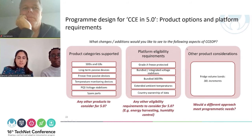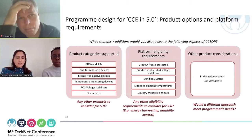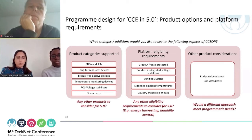So within the new CCE program and what we're thinking through, we wanted to share some of the considerations around which product options and platform requirements should be included. Jalia earlier had presented on the requirements for Gavi 5.0, and Michelle and Thomas have talked about a lot of the lessons learned. So some of the key questions we have as we think about the mission of really focusing on equity is, what are the right product categories to support? Should we continue with these categories that are under the CCEOP, or should we expand? We're looking for feedback, and at the end of this we do give our contact information, and if there's time for questions, we're happy to take feedback. But we are looking for especially programmatic thoughts as to what would be the most beneficial product category supported.